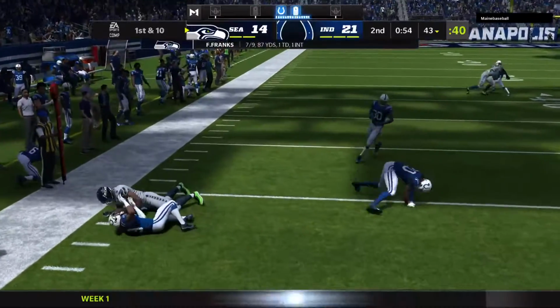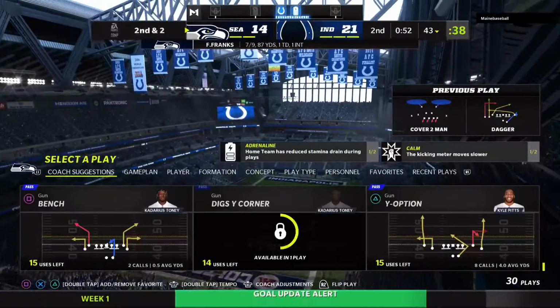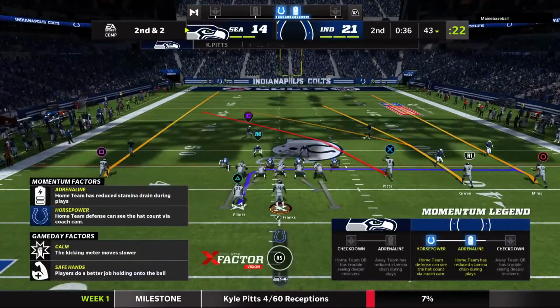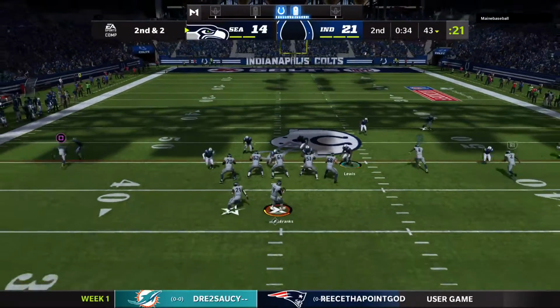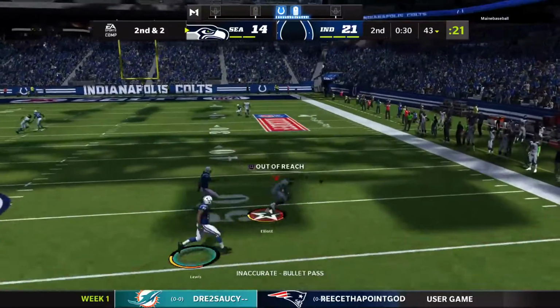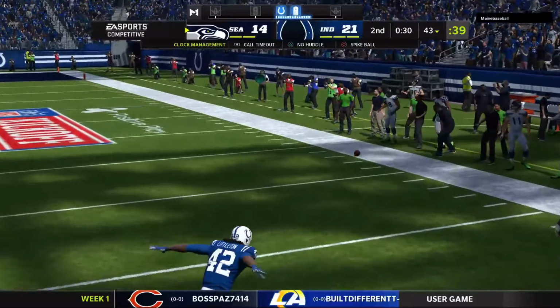Franks' throw into the hands of Pitts here. This will be stopped about 2 yards shy of the marker. 8-yard gain, 2nd and 2. Working out of the gun, Franks. And he fires one incomplete.